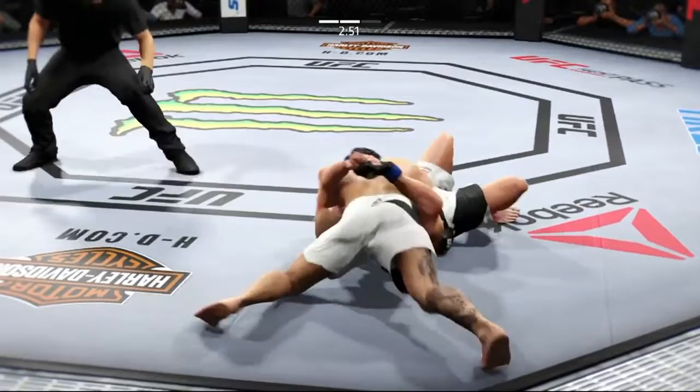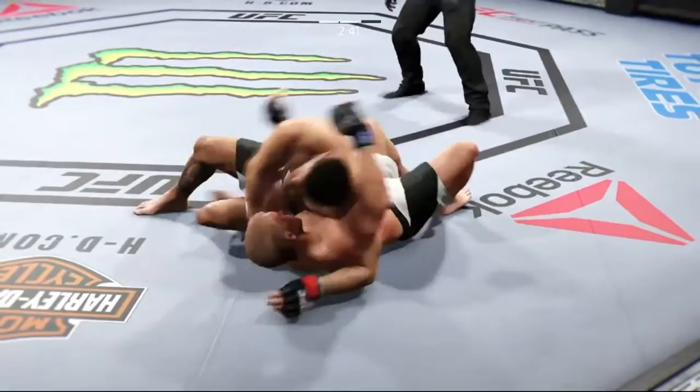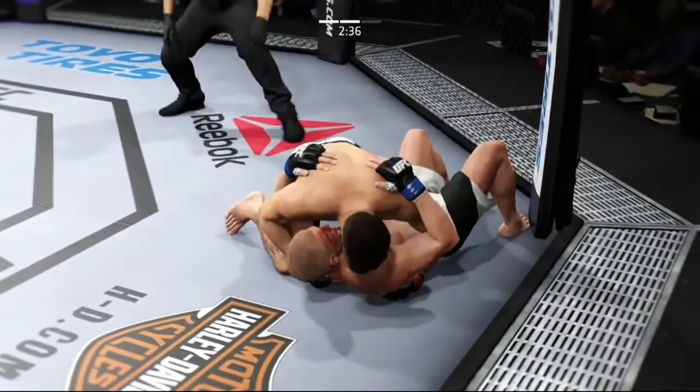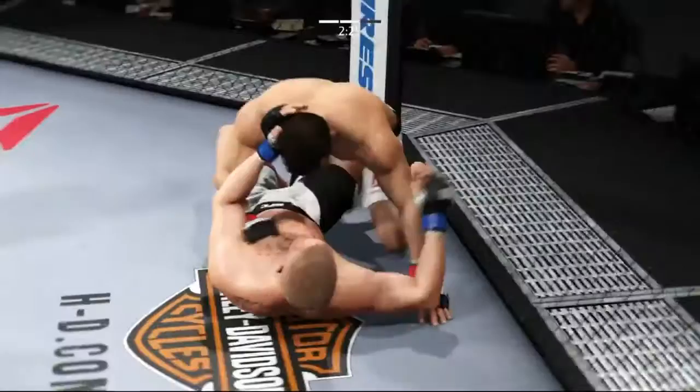McCall's inside control again here. Move your position, I'm gonna stand you guys up. Right hand. McCall gets back to side control. Half guard. He got his hips well enough to get back to half guard.